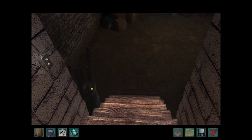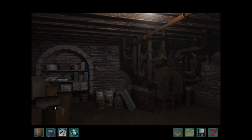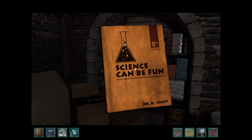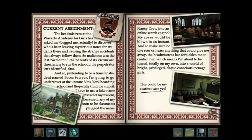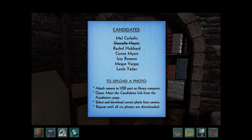Switch. Light. Whoa. Dude. What? Okay. What is this? Science Can Be Fun, 8th edition. Dr. Detroit. Though odds are you'll find this book exceedingly tedious. Interesting. No, that's... Current assignment. What is this? Candidates?